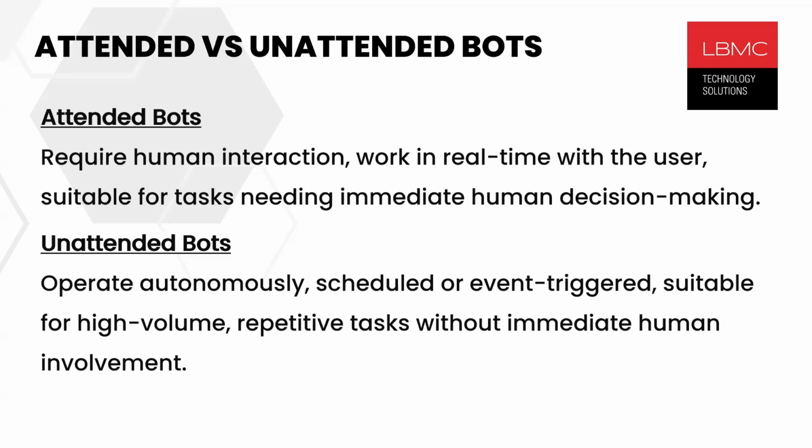So just to sum it up, attended bots require human interaction, right? They're going to work in real time with the user, and they're going to need a human, a person, to make some decisions in the process. An unattended bot, again, autonomous, right? They can be scheduled, they can be event triggered, and they're really going to be best for those high volume, highly repetitive tasks that really just don't require human intervention or involvement as they run.